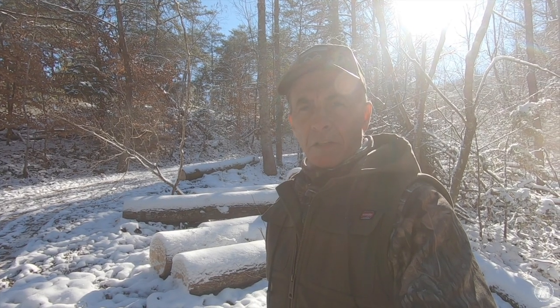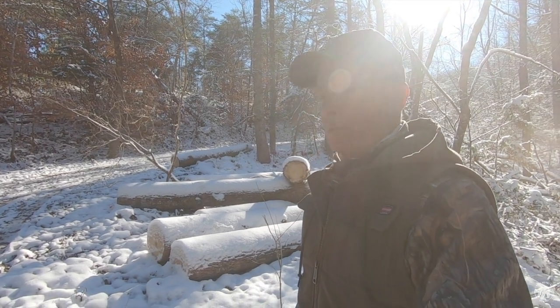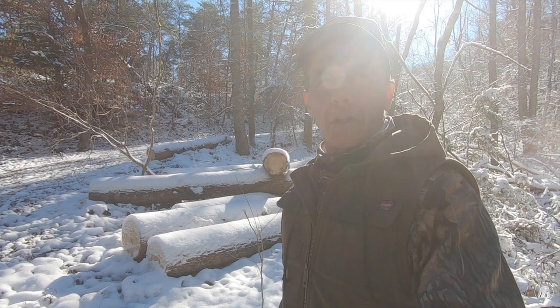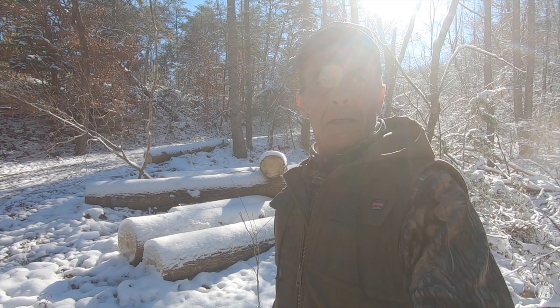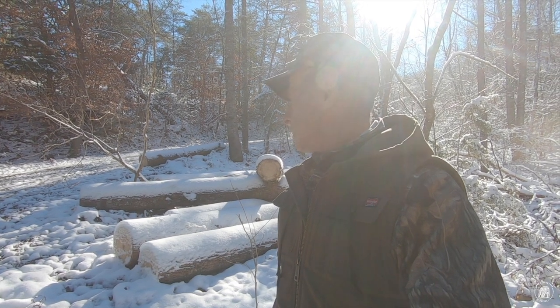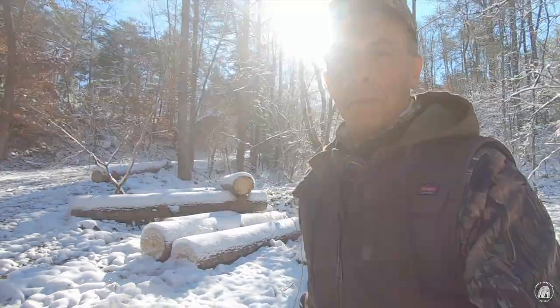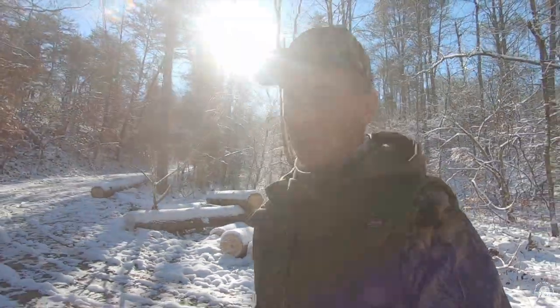Behind me here, this is actually the load of logs that I got for $100. They're really good size logs, so they're going to go a long way in getting the flooring or foundation ready for the buildings. But yeah, he said that he had probably 3 or 4 more loads, so I'm looking forward to being able to pick those up for $100 a piece any day, every day, all day long.